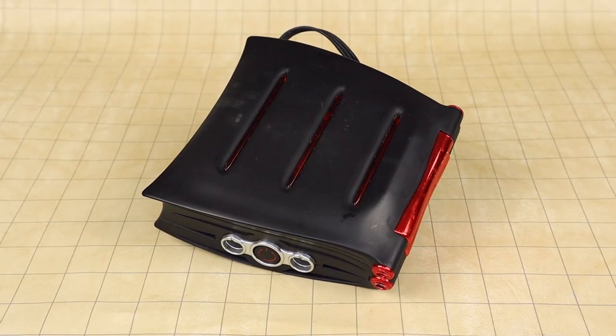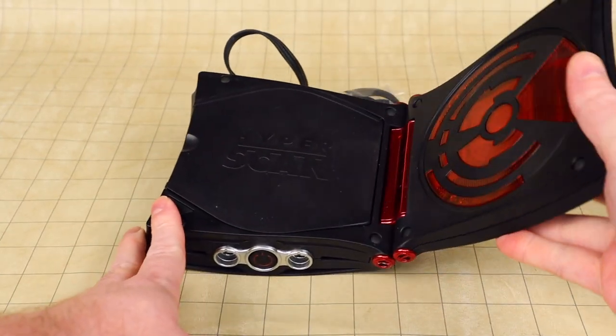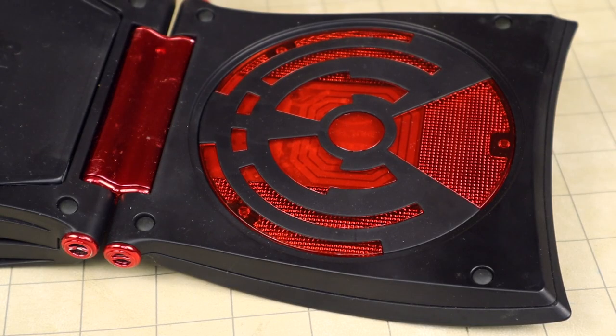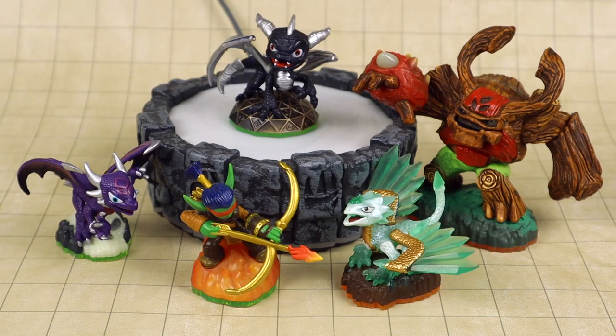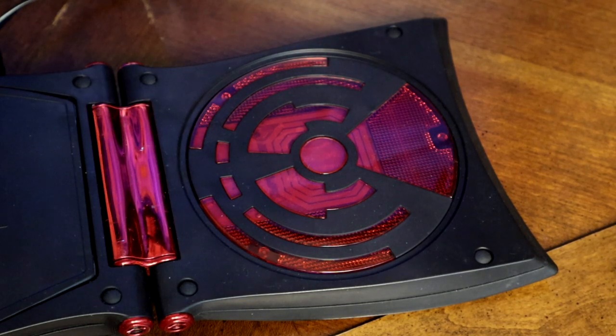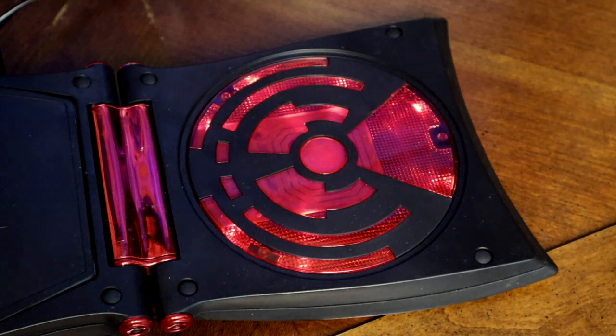But the piece de resistance is, of course, the card scanner contained in the lid of this sort of George Foreman grill design they went with for some reason. This plate, which has pretty much the same guts as the Skylanders portal, can send and receive information to the accompanying Hyperscan trading cards. When it works, that is.